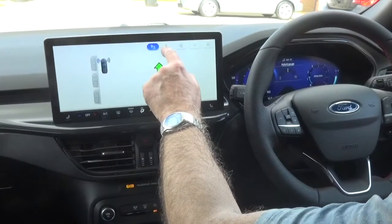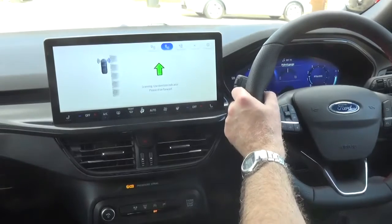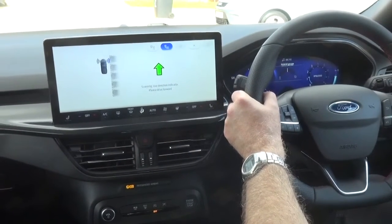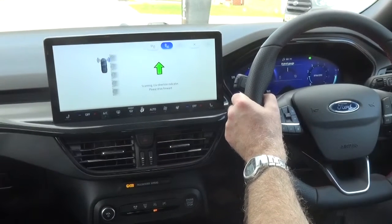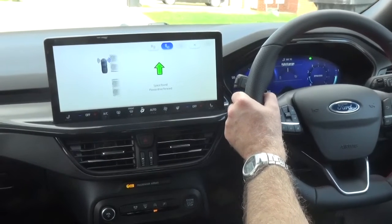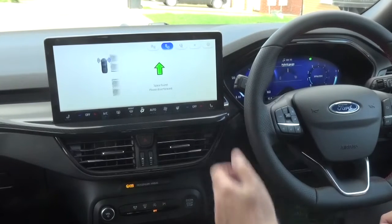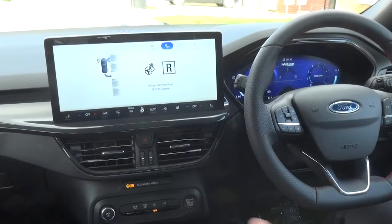Perpendicular parking. Select perpendicular, use the direction indicator. Drive forward slowly. That's scanning for a space. And my space I wanted to find is right here. Hopefully I'm driving forward slowly enough and it'll find it. Space found. Please drive forward. So I drive forward a bit. Okay, space found, stop.